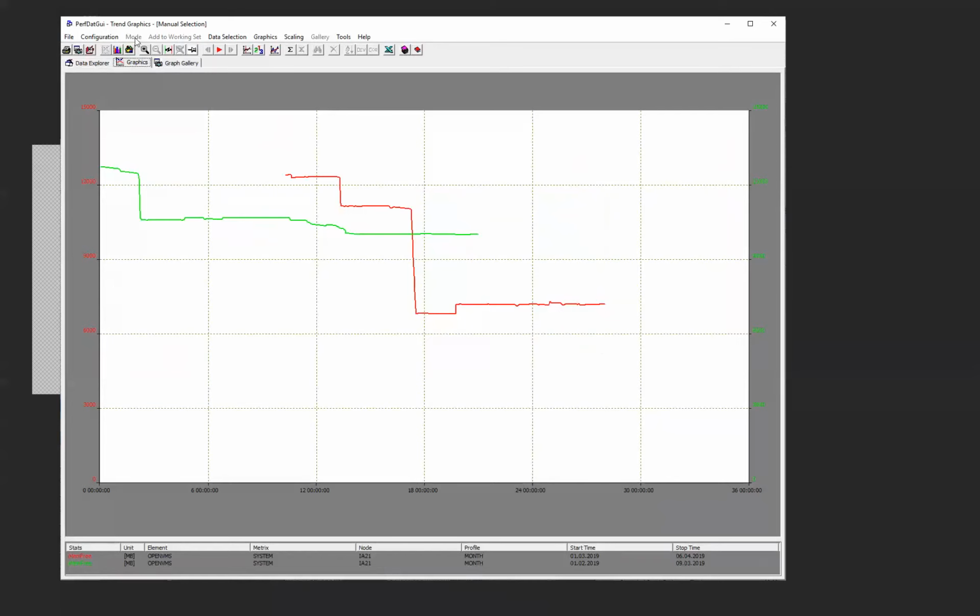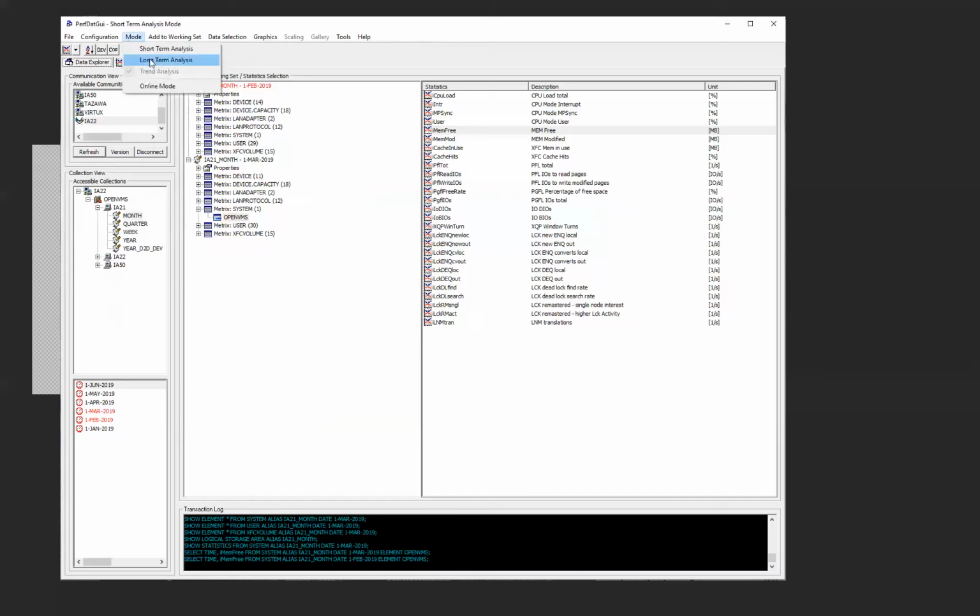The next one would be long-term mode or long-term analysis. And this does not allow any overlay of different intervals. It accesses raw data as well as reports, and its main use is for capacity planning purposes. So you would use it to examine the evolution of a system over time. And as I said, you would access reports that only create, let's say, one data item per element per day, because you are interested in long-term evaluation.